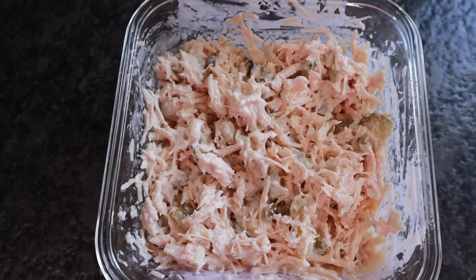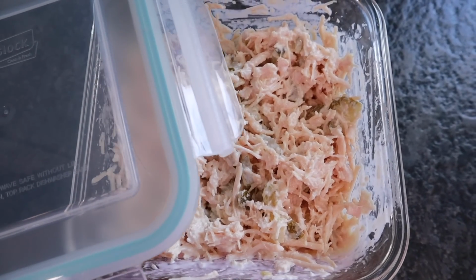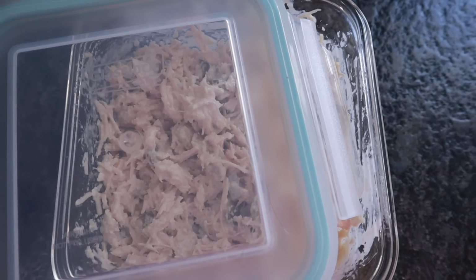Then you can add any seasonings you want like salt or pepper. Add the lid, store in the refrigerator, and you've got a quick lunch. This is about 3 servings in our household.